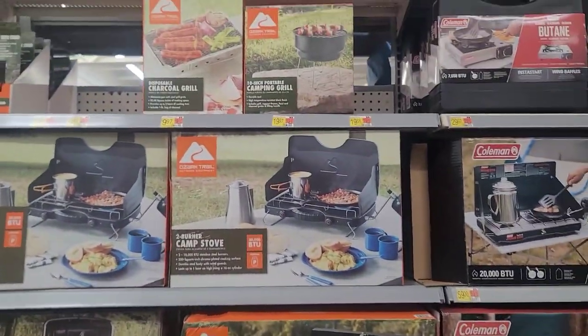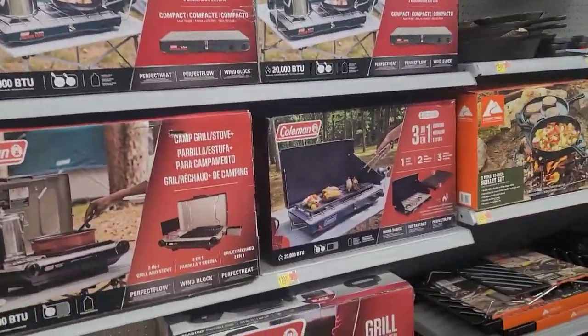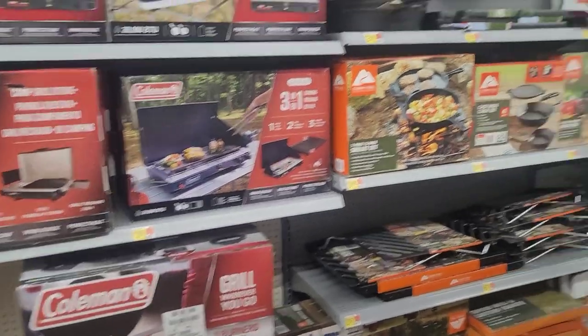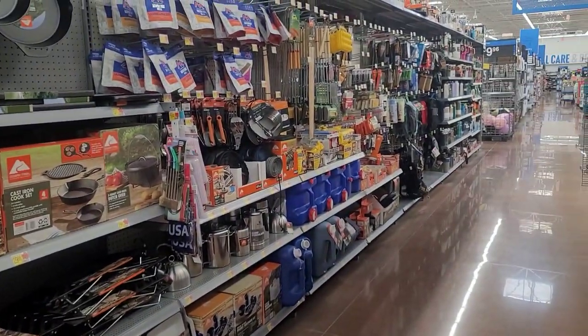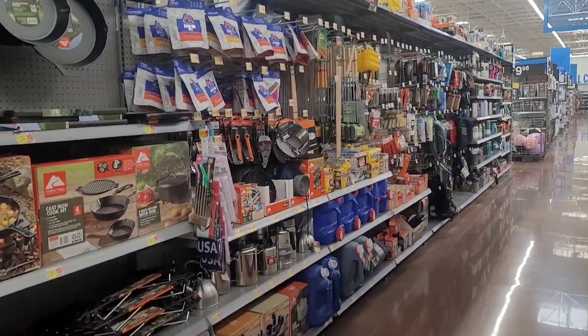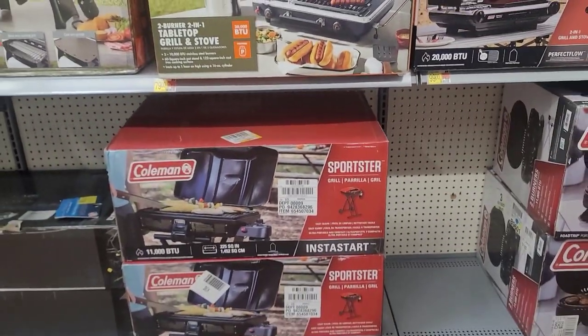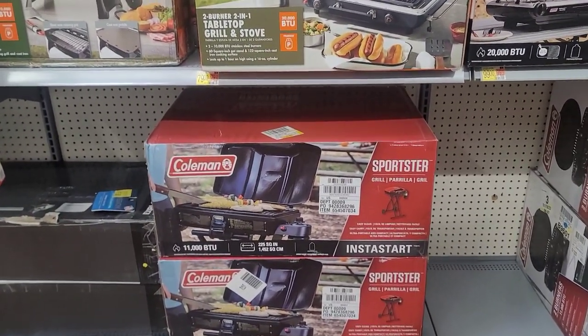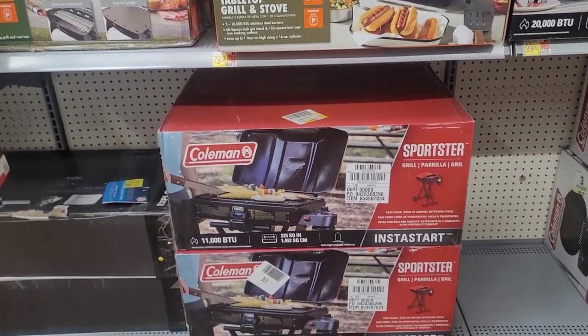As well as, like I said, they got camping grills. They got all types of grills, but I'm going to actually come back for this. And all of the items that you will need for grilling or camping are down here. But like I said, I'm actually going to come back for this grill because I'm picking up some other stuff today. And I might just order me a grill off Amazon, y'all.